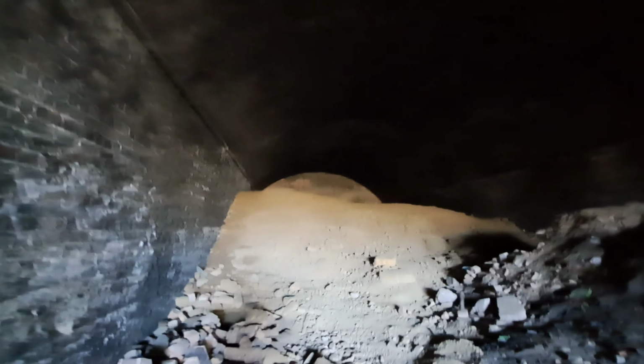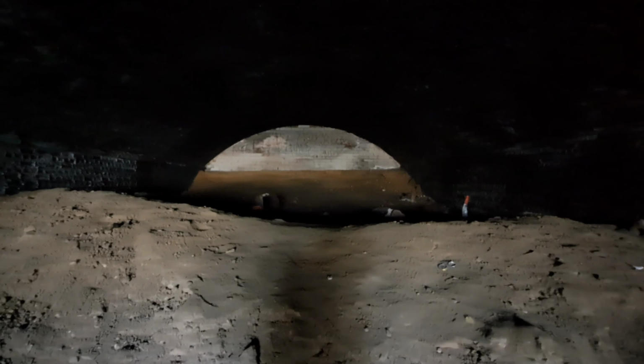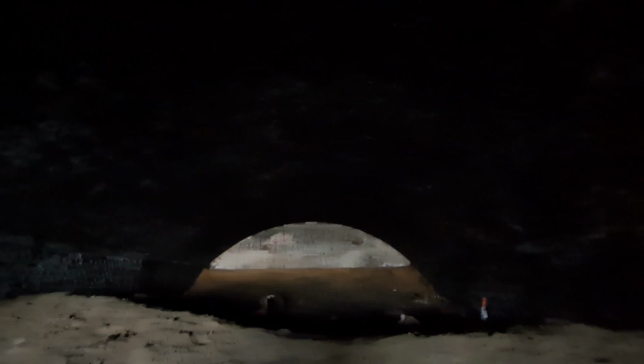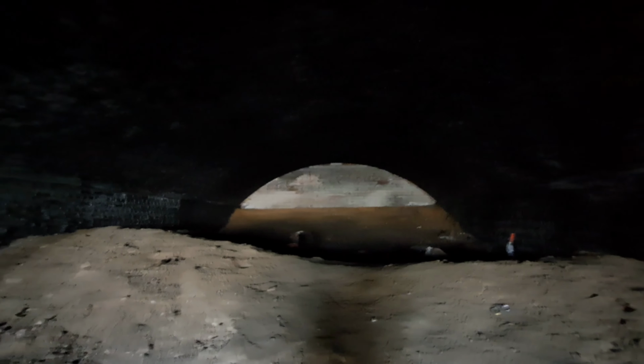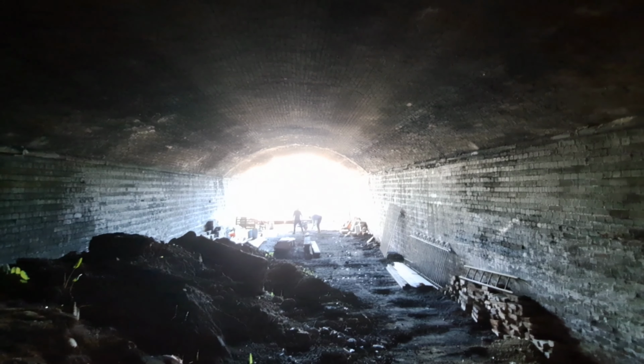GoPro's next to useless in low light, so I've just switched to the phone, and see if it's any better. I never thought to fetch my light, so angry with myself. Can't believe how big this tunnel is. I hope that's coming out okay. You can see at the back there where it's bricked up. So we're just underneath that little mini roundabout at the moment. Looking back to the tunnel portal.